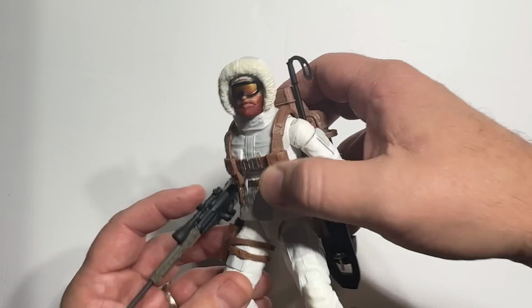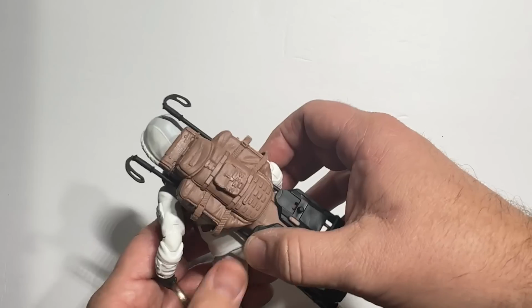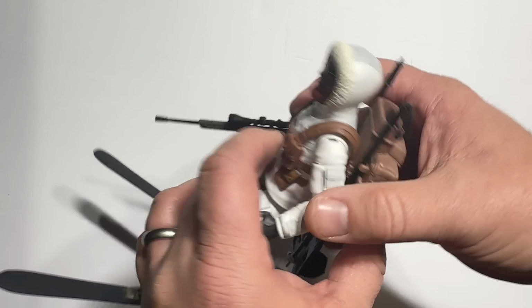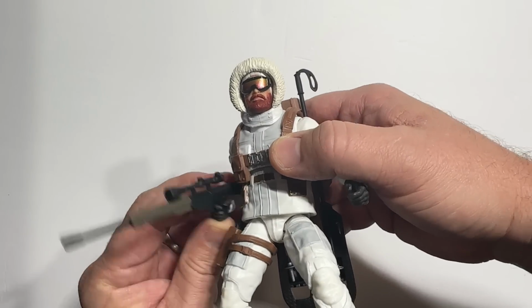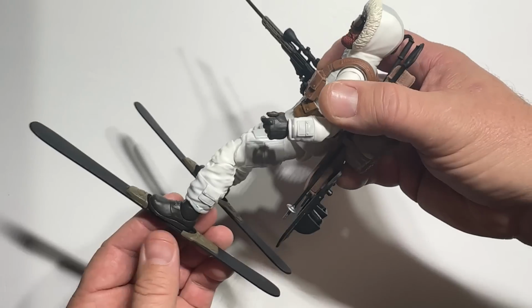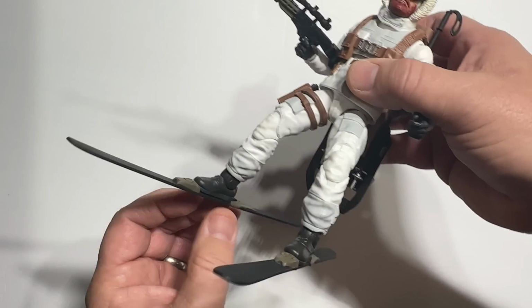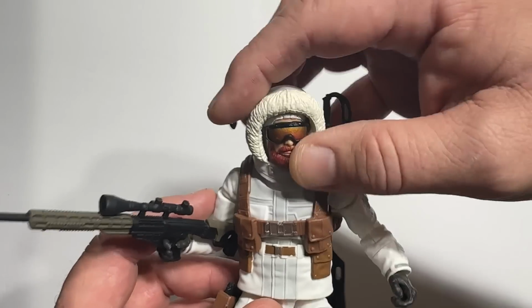The original figure had a backpack that allowed the ski poles to snap into place, much like these do, but it also had little peg holes so that his skis could snap in as well. And the spirit of that has carried forward with this new Snow Job figure. Now, he is so freaking sweet. These skis are great, and they plug right into the footholes, the pegs on the bottom of his feet.